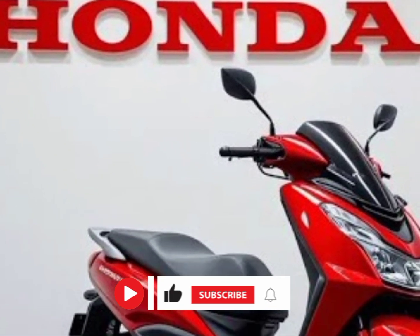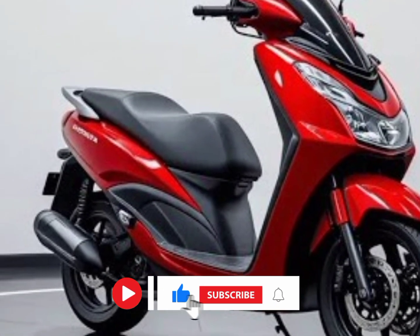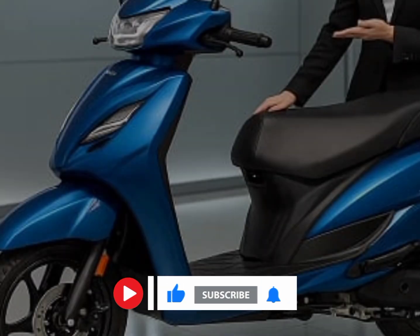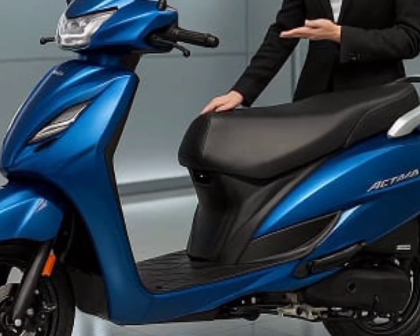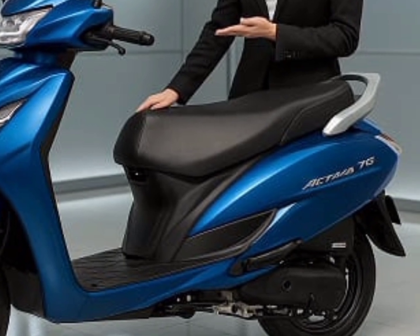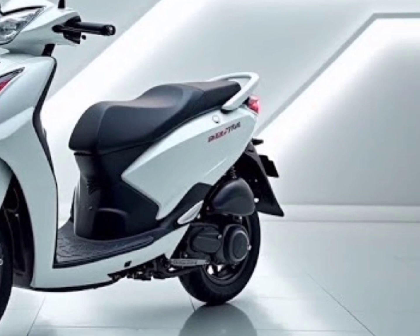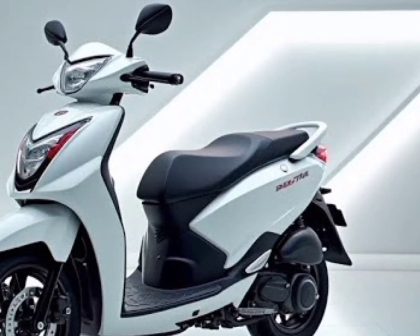Comfort and ride quality. The Activa 7G retains its telescopic front suspension and 12-inch front wheel for better stability. The seat cushioning is improved, and the under-seat storage remains spacious enough for a full-face helmet. The scooter's lightweight frame ensures effortless handling, even in heavy traffic.